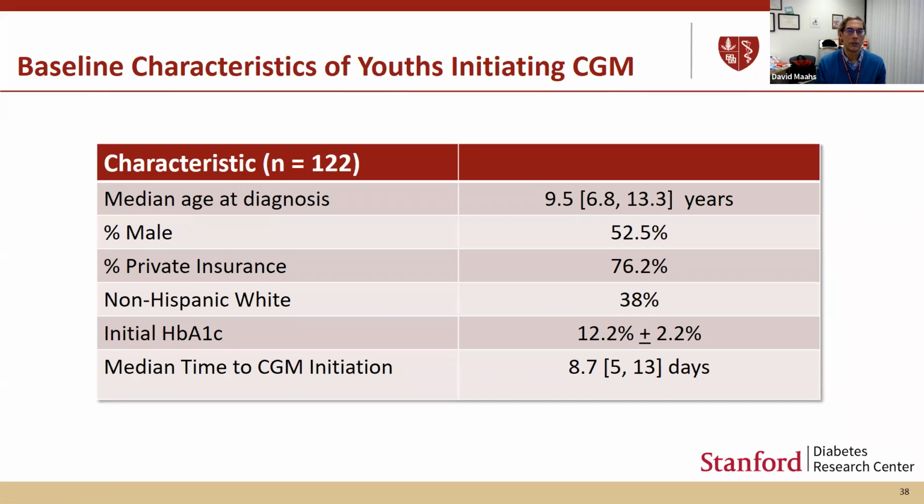Hopefully, we'll update this soon and have data on the full cohort. But 122 of the 133. Fairly typical for, well, this is our clinic population. The mean age was about 10, slightly more males than females, about 76% with private insurance, 38% were non-Hispanic white. The initial A1c was 12.2%, and median time to CGM initiation was about 9 days.